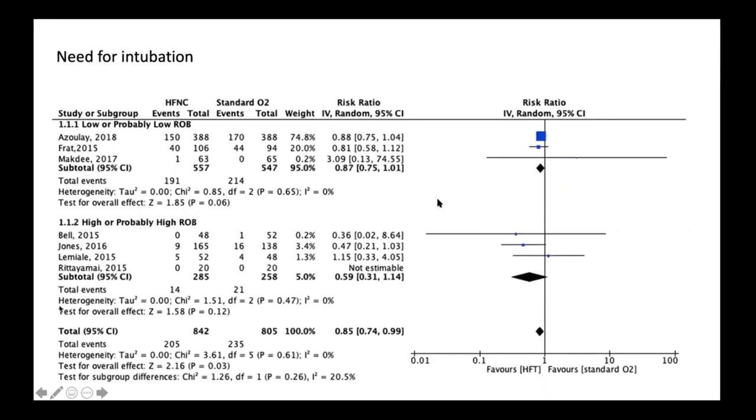However, when we look at need for intubation, here the randomized control trials were separated based on those that were low risk of bias as compared to those that were at high risk of bias based on our evaluation using the Cochrane tool. But when you look at the overall estimates and both low risk of bias and high risk of bias studies, it's fairly clear that the use of high flow nasal cannula reduces the need for intubation, our best guess by about 15%, anywhere from a 25% reduction to about a 1% reduction.